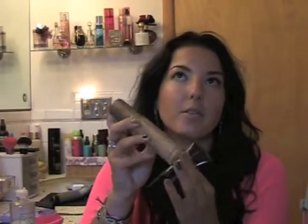But otherwise, this has been a great foundation. I'm really impressed with it. I like it. One of my holy grail foundations right now is the Urban Decay Naked. A lot of people compare it to the Matte Velvet Plus, but I can't say that right now this has replaced this. So stay tuned. I will let you know. Again, if you have dry skin, it's probably not the best foundation for you. Even if you don't have dry skin, make sure to put on lotion before you apply this.